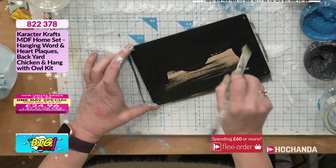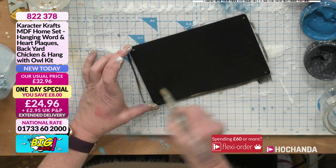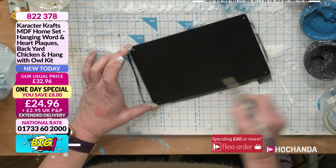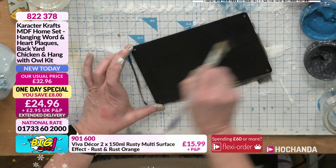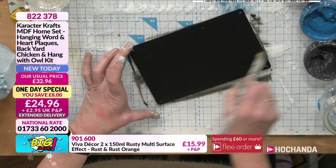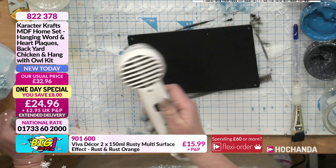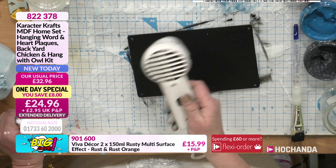So let's just go straight on. I'm not going to worry about doing two coats of this because this is just a base coat. Straight over the top, and I'm quite happy to force dry this with the heat gun because it's just chalk paint. Okay, so I'll just dry that off a little bit.